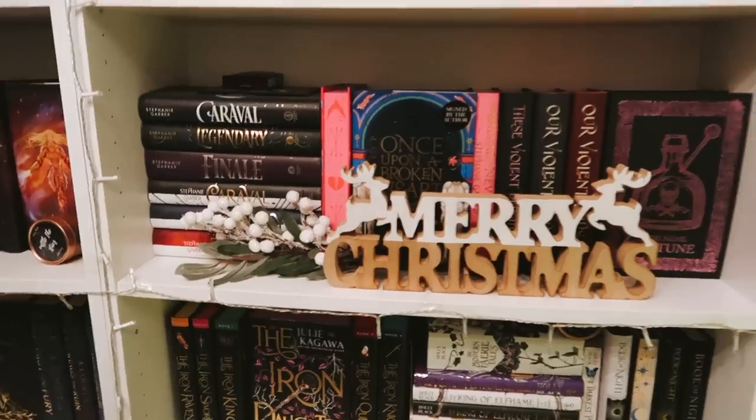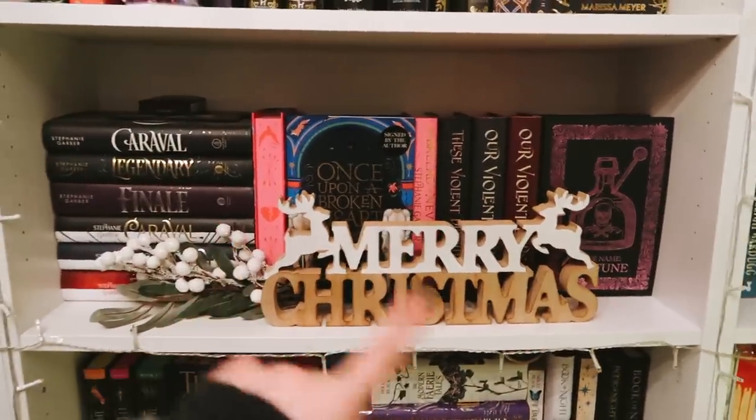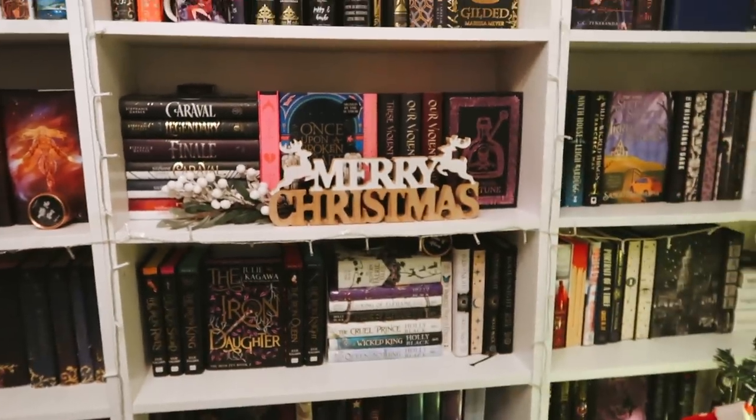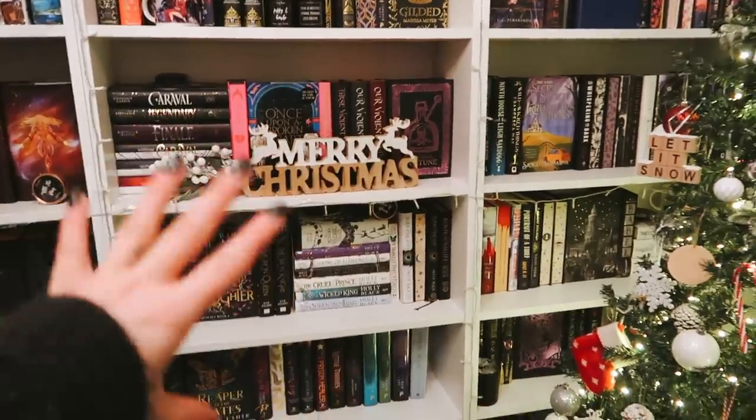Very cute. And then I put this little Merry Christmas sign here, and this little thing, just to make it look a little bit more festive. And I do feel like that looks quite cute there.